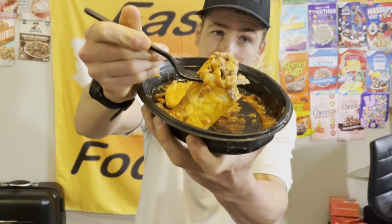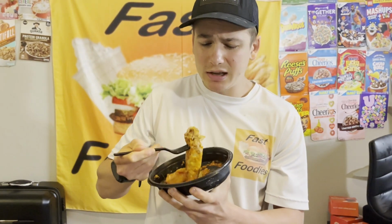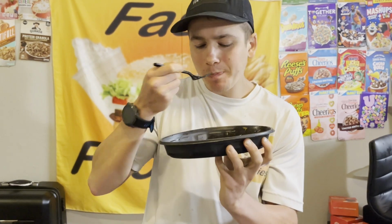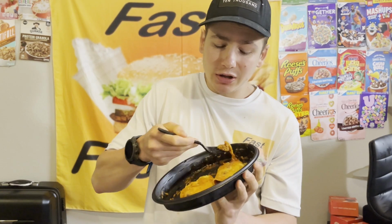I voted for the Enchirito because I've never had it before. Yeah, I mean, cheese, ground beef. Now my one critique is the burrito shell. It does get a little soggy from the cheese on top.